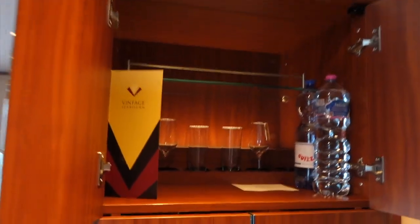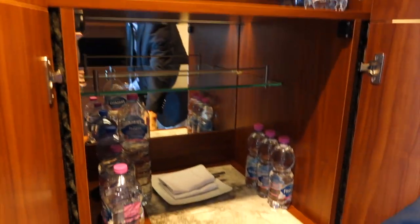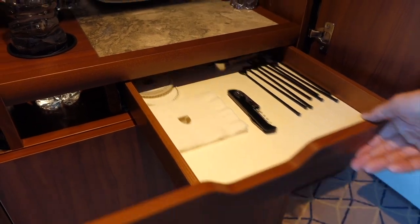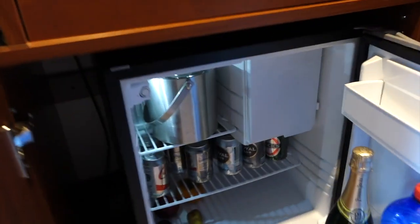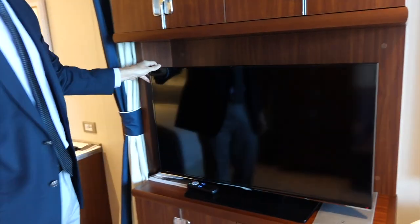And here, you've got sort of the bar area set up. All your refreshments, bottle openers, ice bucket, stirrers, and they restock with all your favorites. The mini fridge. Of course, you get a TV, more cabinet space. It's quite a large TV, it's nice. They have a selection of movies and TV shows you can have on demand.